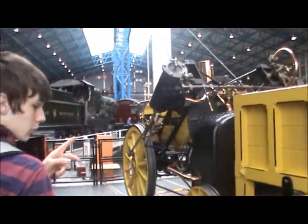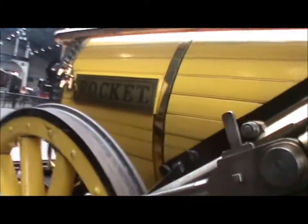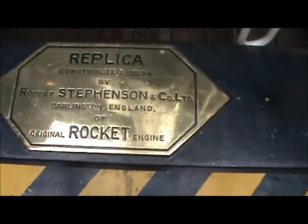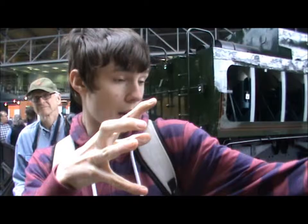And anyone will recognise this. Rocket. However, this isn't the original one, this is one of three examples of Rocket in the National Collection. This is a replica built in 1935, but it does give a feel of what those early days of steam were like. The Rocket was actually the basis of all modern steam locomotives. Because when James Watt invented the steam engine in 1801, it was just a long pipe with steam going through it.